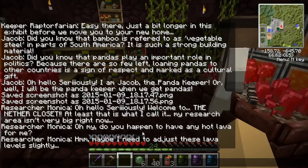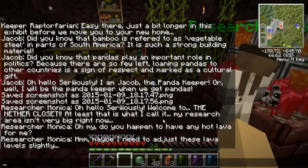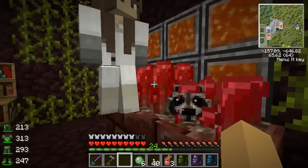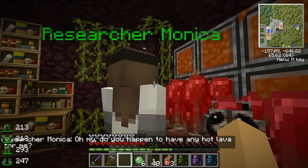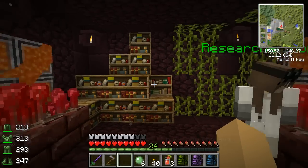Oh my, do you happen to have any hot lava for me? Oh, hello, seriously. Welcome to the Nether Closet. At least that's what I call it. My research area isn't very big right now. But yes, and this is, like I said, her assistant Martha, raccoon. And she will also give you a zombie pigman spawner if you really want to spend your coins on that instead of just smacking some pigs with the ancient sword.